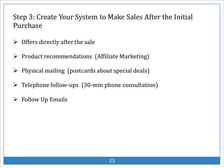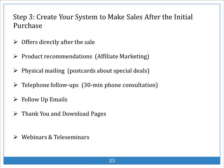Follow-up emails. This is a big one. If you do not have follow-up emails in place when you get somebody on your list, you're missing out, and you're doing your marketing all wrong. You need follow-up emails to start going out. That's not only helping you build those relationships, but they're helping you make other sales. You can do a lot of pre-selling through your follow-up emails. Thank you and download pages are great places for you to put different things that you can make more sales on, and we'll get into those in just a second.